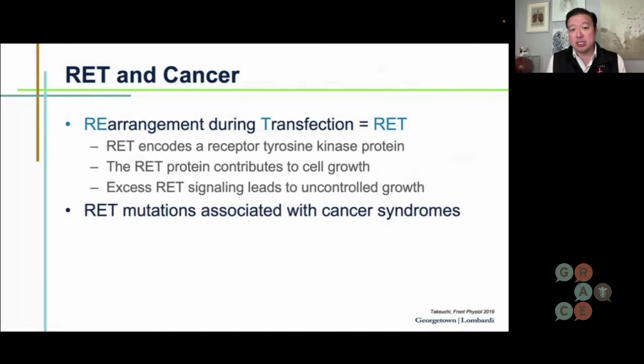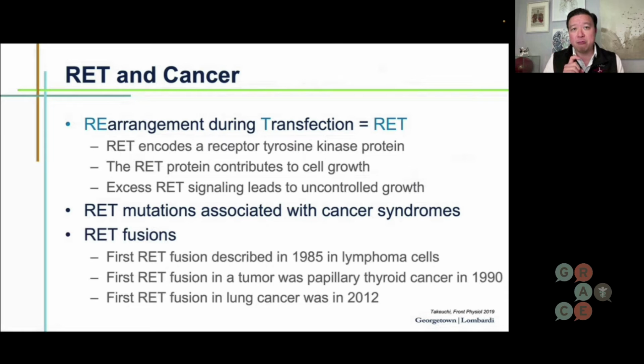Now, RET mutations are associated with cancer syndromes. RET mutations are things that we inherit and can pass on. They're associated more with thyroid cancers and syndromes called multiple endocrine neoplasia. Now, that's not what we're talking about for lung cancer. For lung cancer, we're talking about RET fusions, RET rearrangements. These were first described in the laboratory in 1985, first seen in a patient's tumor in 1990, but the first RET fusion in lung cancer was described in 2012. So we have about 10 years, which is relatively short history, but we've come a long way.